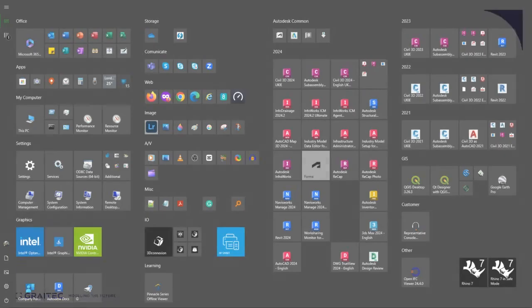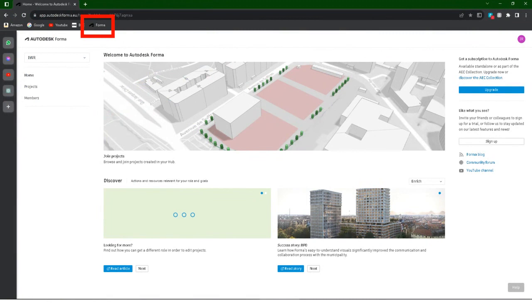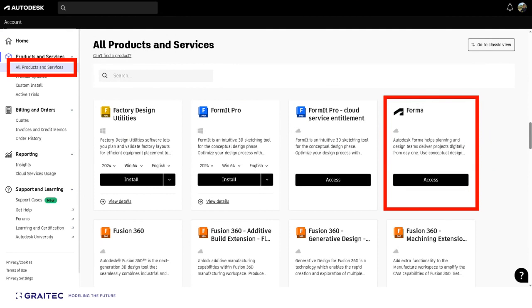Well, if you have the AC collection, then you have Forma, or you can come to Greytech or Autodesk and get it separately. And you can create yourself a desktop icon. There's mine there, Forma. You can create your own desktop icon if you want, or you can just have it in your browser and just have it as a bookmark in your browser, which is nice and easy. But it's actually in your Autodesk account. So if you just go to your accounts, products and services, you will be able to see Forma in there, and you just access it and it opens up in your browser.